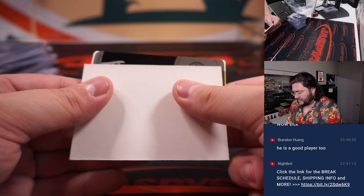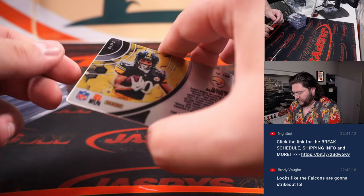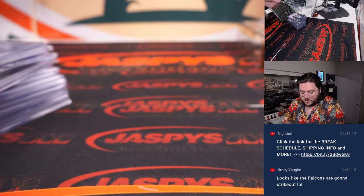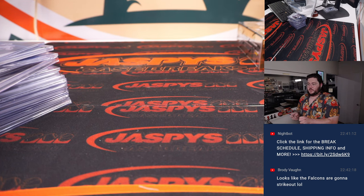Next up. Going to be an RPS. Like that. That's Calvin Austin III for the Steelers. 7 of 79. Pittsburgh Steelers. Going to go to Mark. Mark Lisianski, nice Mark. You never know.